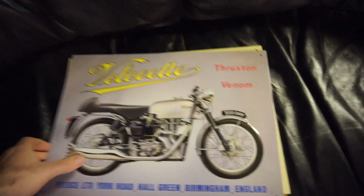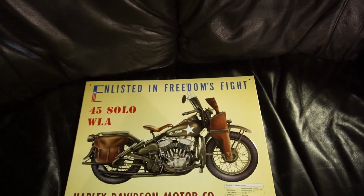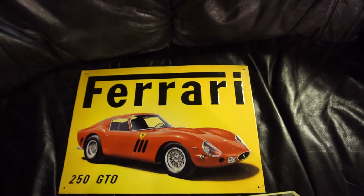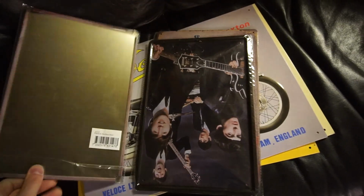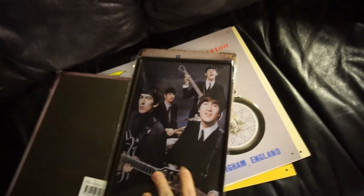And here are some things I'm going to hang up on the wall. Some more things I picked up. Some of these I picked up a long time ago. I just found them in boxes. Got a Harley there, and a 250 GTO. And then we've got some other ones over here. Some cool Jags. We've got the Beatles, which I am a big music fan of as well.